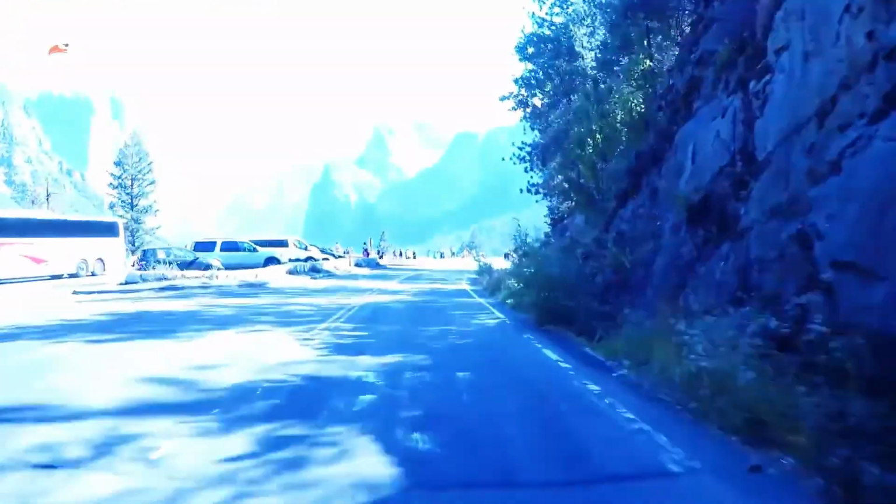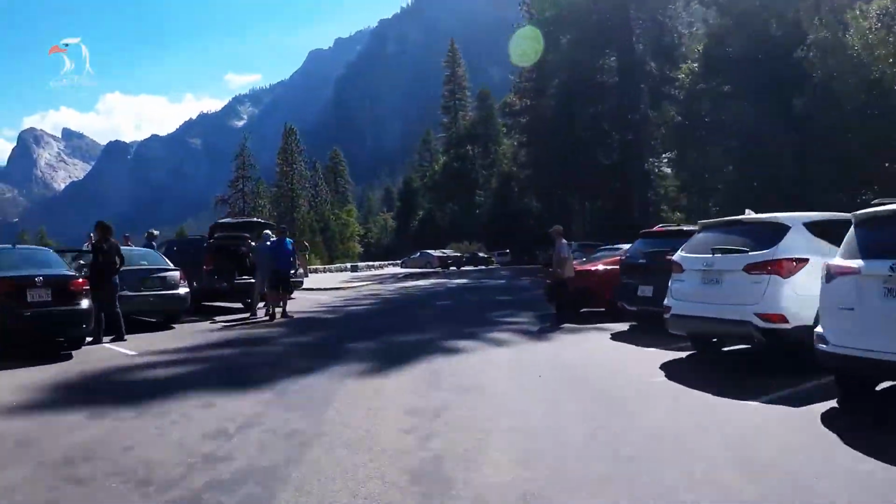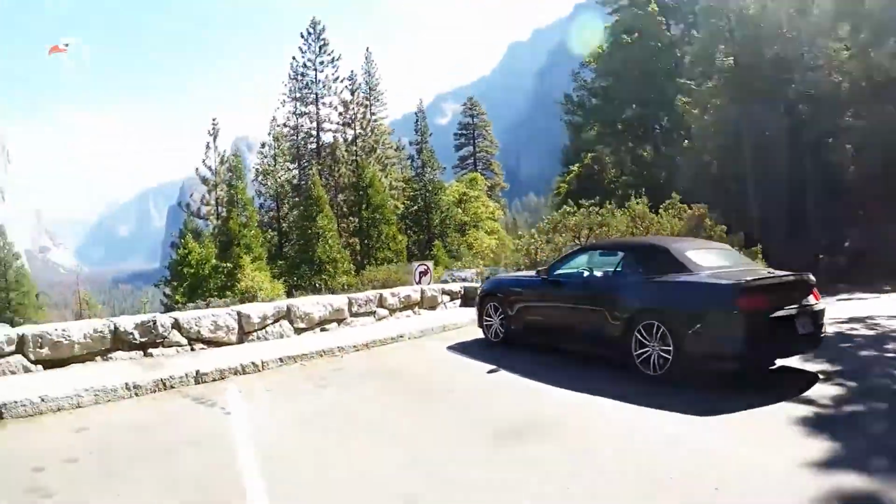The parking area is just beyond the tunnel as you enter Yosemite Valley from Wawona Road. If you are heading out to Glacier Point from the valley, you will pass Tunnel View just before you enter the tunnel.